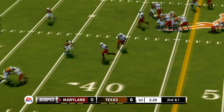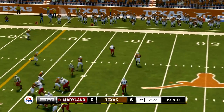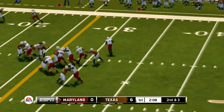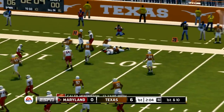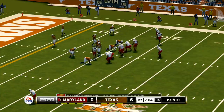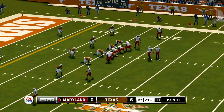He's into the open field. Caught with room to work. He's tackled at the 29. Got some open field. He's at the 20. Gains his way to the 16-yard line. And that's their third first down of the drive. The defense needs to figure out a way to stop them, or else they're going to have no problem putting points on the board.